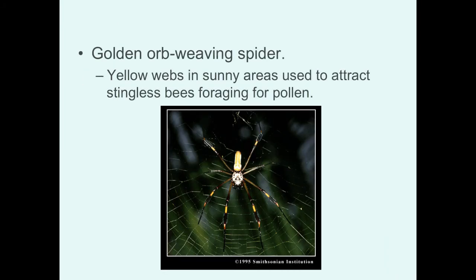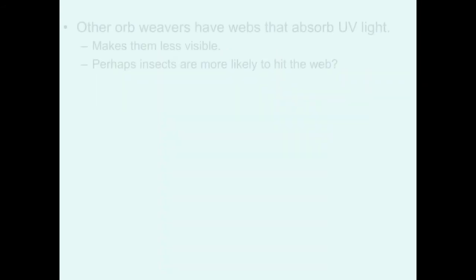Another example, golden orb weaving spiders actually produce webs that have a yellow sheen to them, and this sheen matches the yellow coloration of pollen that is an attractant for stingless bees. And so the stingless bees come to investigate this web because of its coloration and get caught as prey. So basically exploiting this sensitivity that the bees have for this coloration.